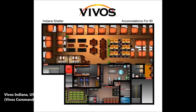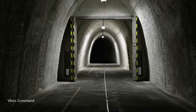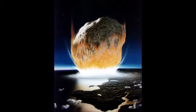Fire safety regulations are expected to present a problem for the project. Cancelled Atchison, Kansas shelter. In 2013, Vivos acquired the purchase rights to a large portion of the Atchison storage facility, and that's a huge facility. It's 2,700,000 square feet. That's 25 hectares. That's 10 times bigger than the European one, and it's a former limestone mine in Atchison, Kansas.